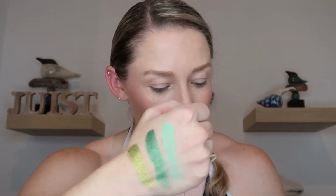All right, then we have Portagee, which is a really nice deeper purple metallic. Oh, she is thick. Okay, that is nice. That's a lovely shade. Has some really pretty sparkles in there. Very nice metallic. Oh yeah.